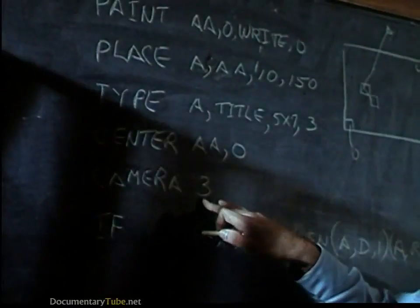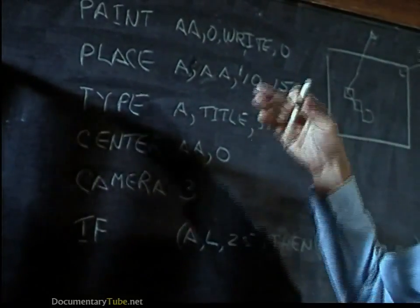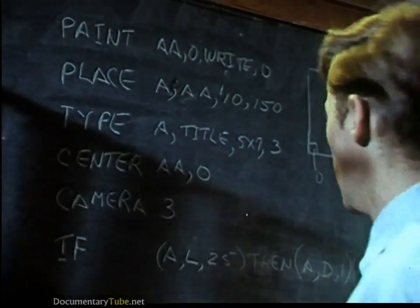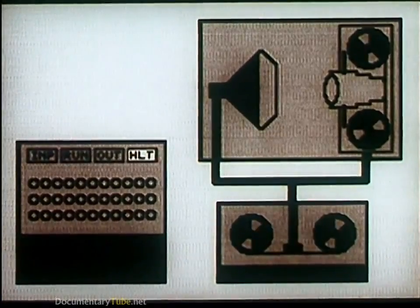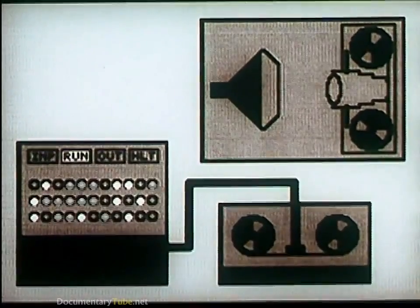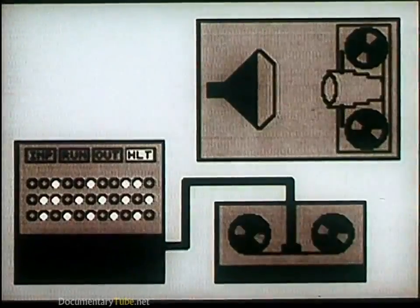Their shooting script is an intricate set of instructions written in one of several programming languages available. This one is B-Flix, short for Bell Labs Flix. This is an excerpt from a B-Flix computer movie showing how the script, now a deck of punch cards with all the cues typed in, is fed into the computer, winding up as a reel of recorded tape.